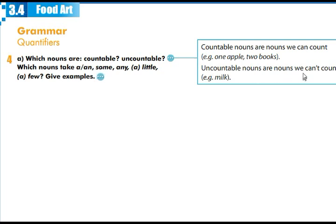Uncountable nouns are nouns we can't count, like milk for example. Milk is uncountable. Milk, water, tea. Remember, liquids are all uncountable.